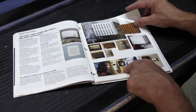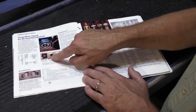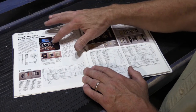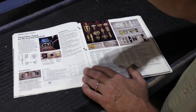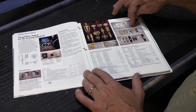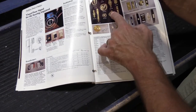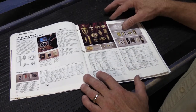Here we have a gal looking through a mechanical chime. Here we have a wireless device they used to make that would be for hearing impaired people that would flash a lamp. So if you couldn't hear the doorbell, you could see the lamp flash, which was kind of cool. And here we have doorbell buttons. These fancy brass ones up here on the purple velvet for royalty, I guess. These are part of what they call the Masterpiece series.